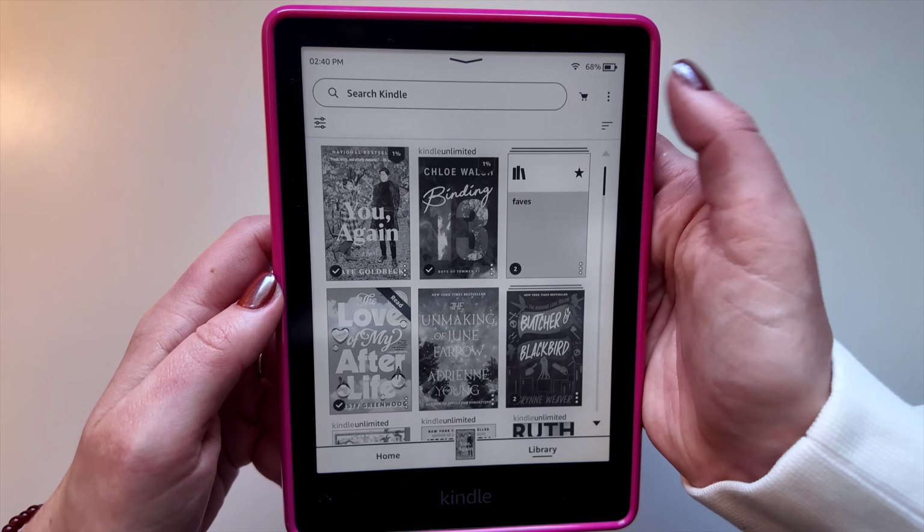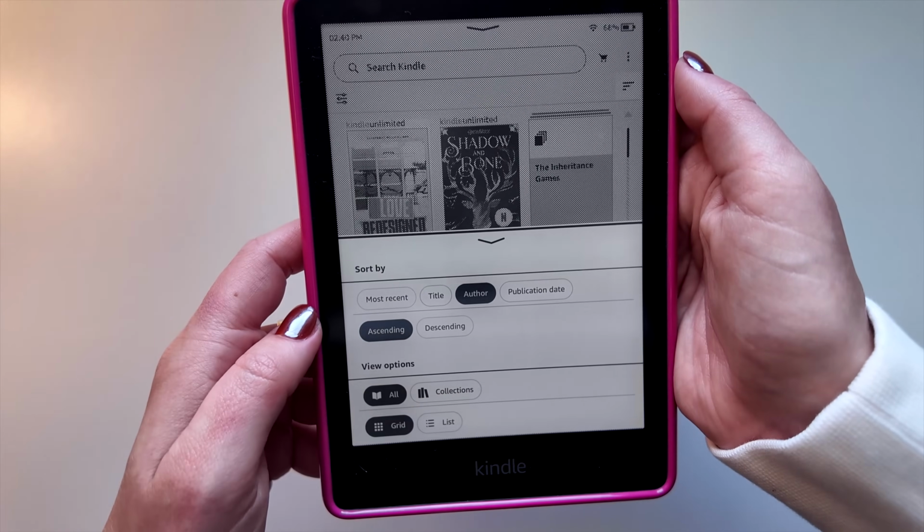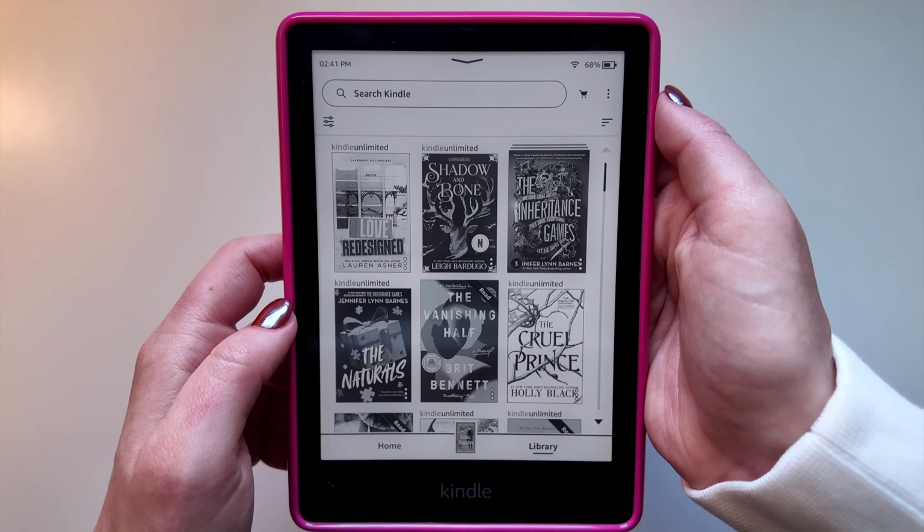And to go hand in hand with filters, on the top right, there is also a way to sort your library. So you can sort by title, author, publication date. So within the filtering, I can also sort and organize them in a way that makes sense to me.